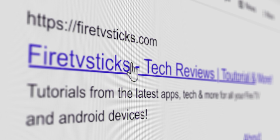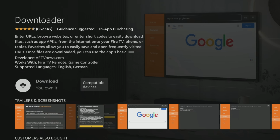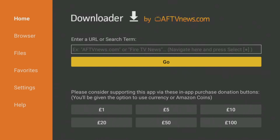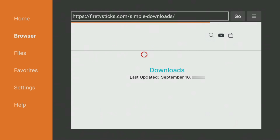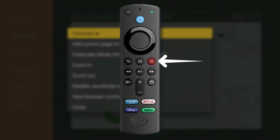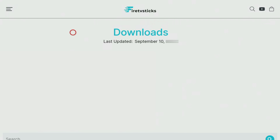Installing these is surprisingly easy, especially if you head over to my website. Just grab the Downloader app from the Amazon App Store and enter this code, 28907. Click Go, then wait a few seconds for my Downloads page to load. Now press the menu button on your FireStick remote, that's the one with 3 horizontal lines, and press it again to enter full screen mode. This is for easier navigation.